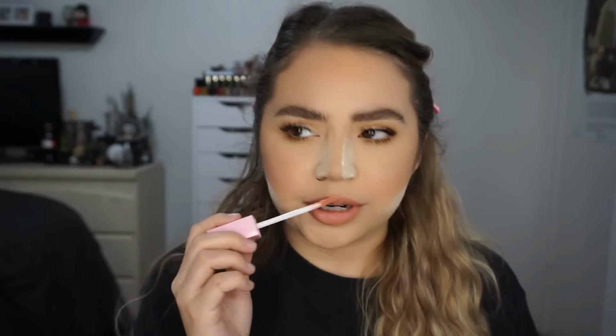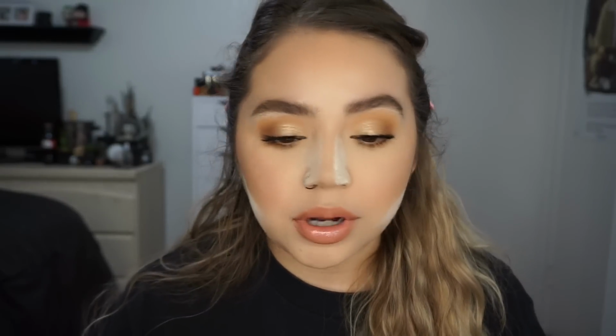Ooh, really pretty. Yeah, it smells like cake. Very heavily scented, not gonna lie. This is a really pretty gloss, such a nice peachy nude color. It feels really nice. It's not sticky at all.